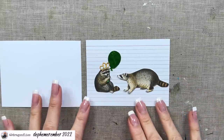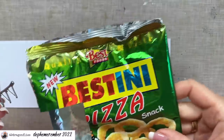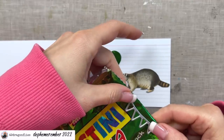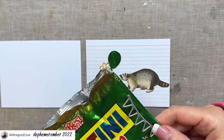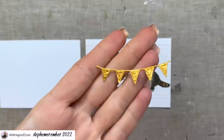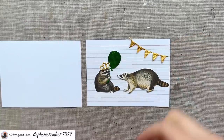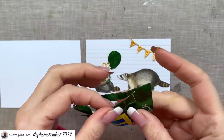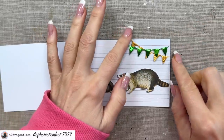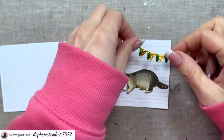Do you have as much fun making your ephemera as I do? I hope you do. And then we also have this banner here. Look at that. Can we find a spot here? We can either make it in green, or I can also use my golden chocolate foil. Maybe I can add both. So here's the gold one. I love it. And here's the green one. Maybe the other way around. Let's put the green one in the back.